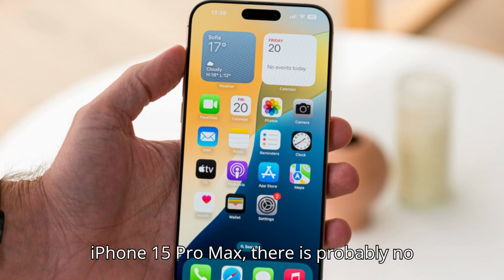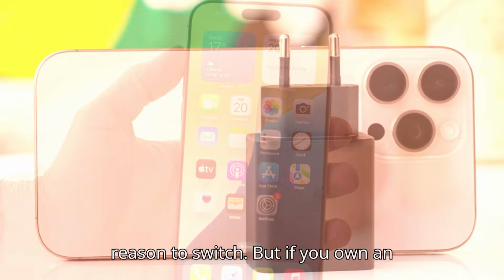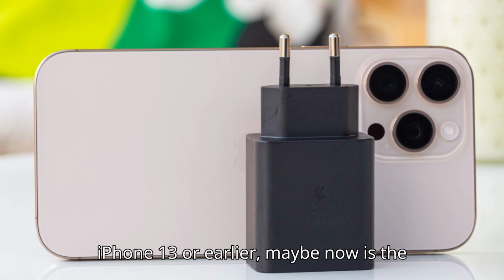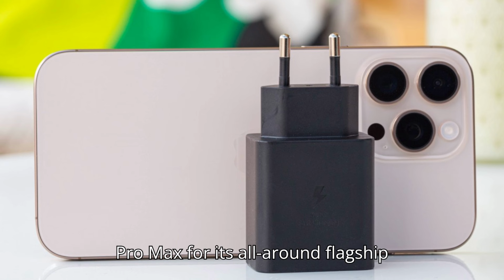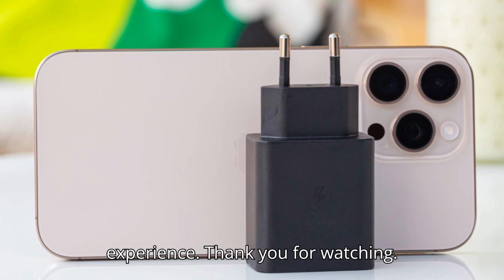If you have an iPhone 15 Pro Max, there is probably no reason to switch. But if you own an iPhone 13 or earlier, maybe now is the time. We highly recommend the iPhone 16 Pro Max for its all-around flagship experience.